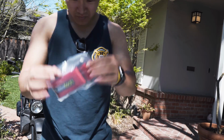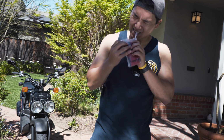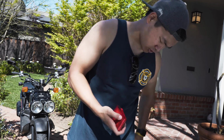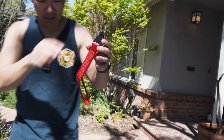All right, look what arrived. This is my Race Tech, don't have a knife, my Race Tech toe strap. Here it is, pretty nice. I'll show you guys where it's gonna mount up.